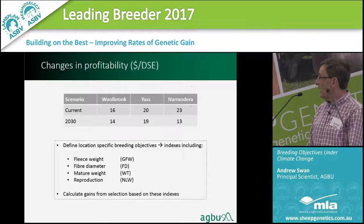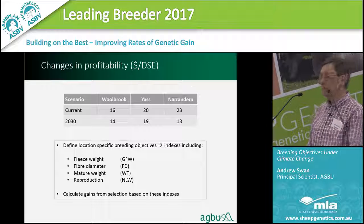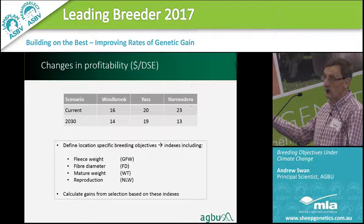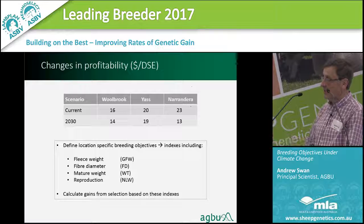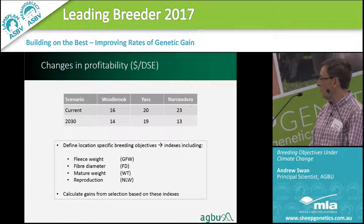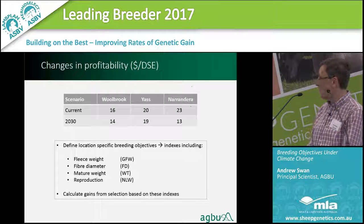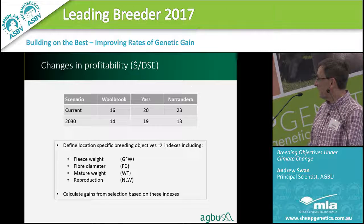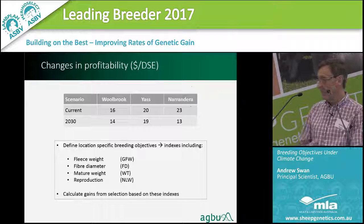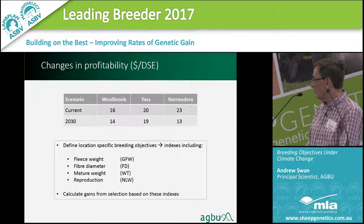Okay, so that was the start of it. What we then went on to do was to use GrassGro to actually derive some breeding objectives and indexes from them. And we looked at a simple set of traits, because the GrassGro model is a bit limited for the animal side of the equation, so we could only really model fleece weight, fibre diameter, mature weight and reproduction. We couldn't model early growth rate, for example.